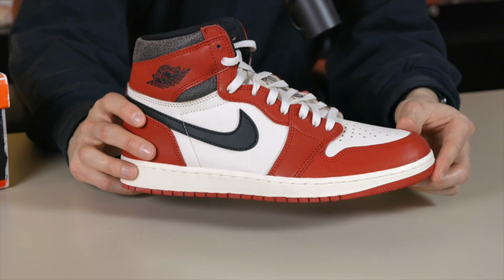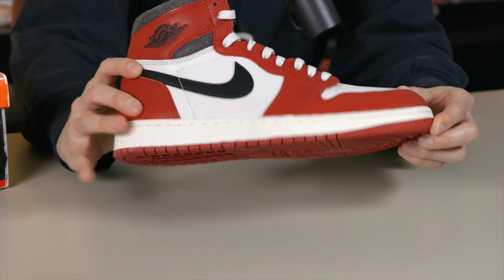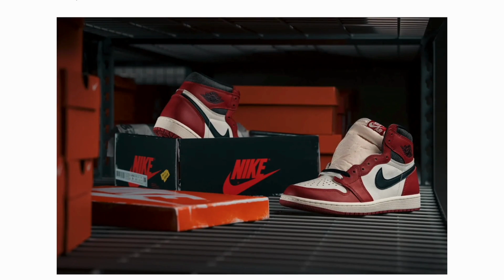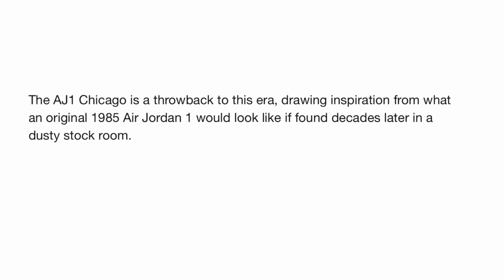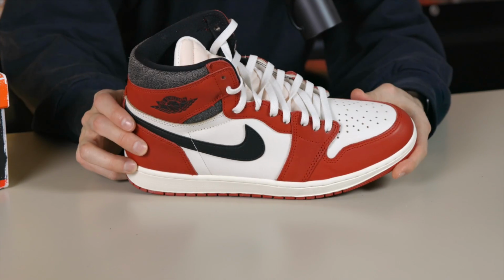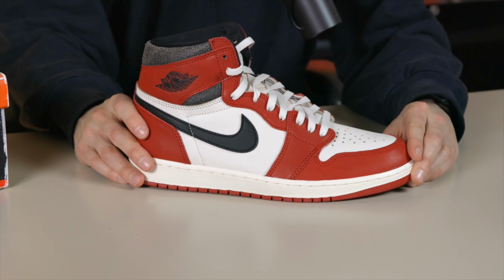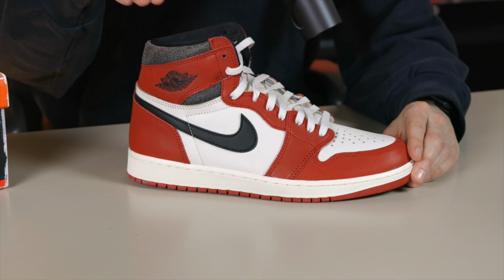The reason this takes the top spot on my list, it's obviously a very good looking shoe. It's the Chicago 1. Can't go wrong with that. But the real reason this is in that top spot, I just loved the storytelling behind this shoe. The idea of a Michael Air Jordan 1 that was sitting in a stock room for years and it was found. And this is what it looked like. It's such a fun concept and it's executed well. A really good story. So that's why it's my top shoe of the year.